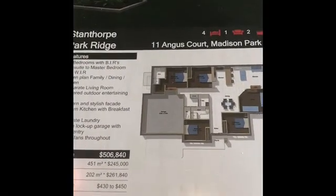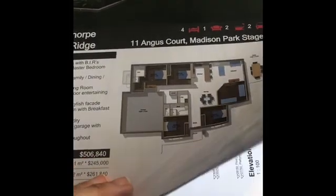This is Guy from My Real Estate Advisor. I'm just going to run through some basic information on a Choice Homes house and land package. Okay, so this is a basic contract that's come from Choice Homes.